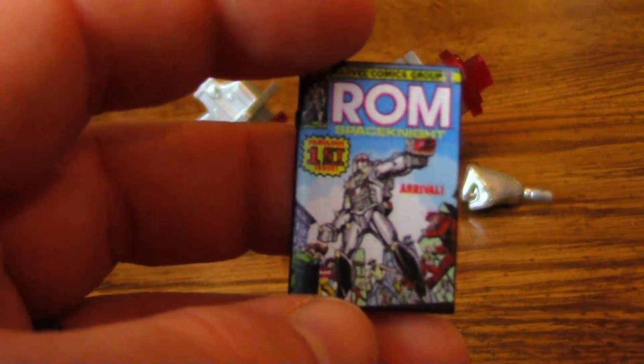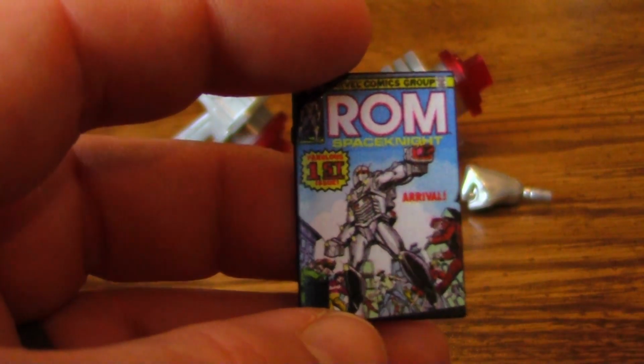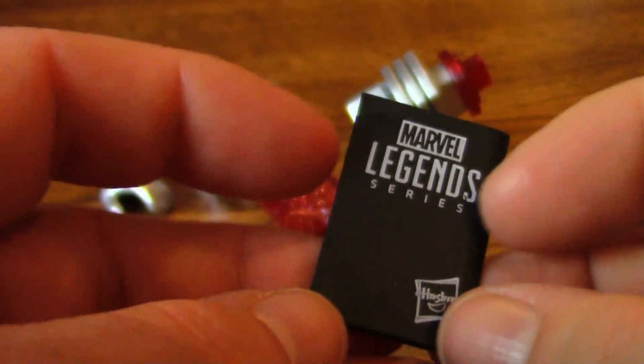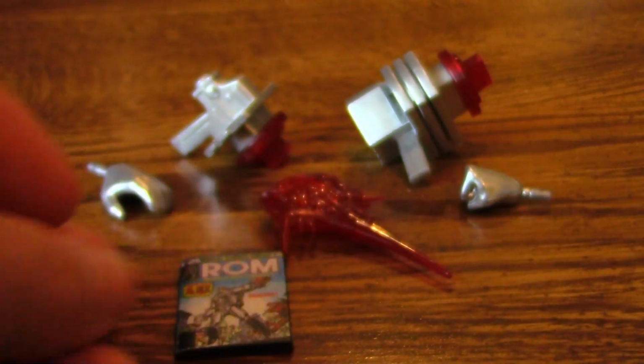And then, of course, he's also got the comic book, which has a little Marvel Legends ad on the back of it, I guess, because usually the back page of a comic book is an ad. Yeah, he can't really hold that, so it's not really his accessory. To me, I want him to be Rom Space Knight, not a guy reading a Marvel comic.